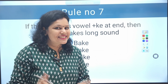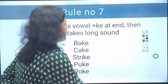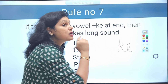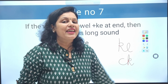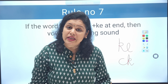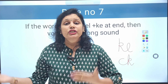Rule number 7. So again, this rule has two different ways to think and define the rule. First is, if your word ends in KE, that is the K sound. Again, that K sound can be KE or can be CK at the end. And if you remember, we have done this rule previously. I have already made 2 videos related to all the K sounds, so please watch those videos because they are really helpful in finding out the long and the short vowel sounds.